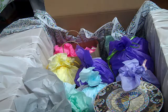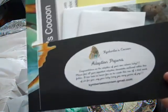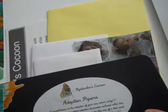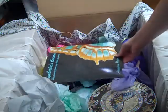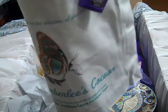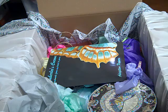Here's her folder. Did my camera get bumped? Here's her folder. And then inside, of course, has her photos, her COA, her birth certificate, care instructions, a card for Chequita about her cross, and then my little poem. And then I have her bag here. Kimberly's cocoon bag. Thank you very much again, Chequita. And then there is, what flavor is this one? Blueberry Fields hand sanitizer. As y'all know, not for the babies, for the mommy. Let me get a baggie to put that in.